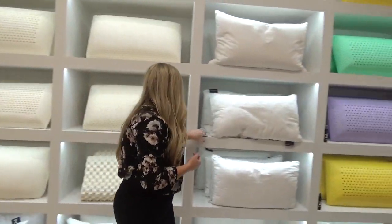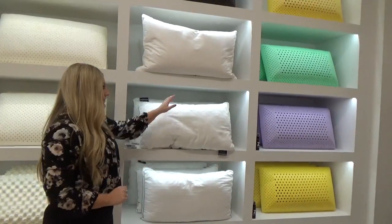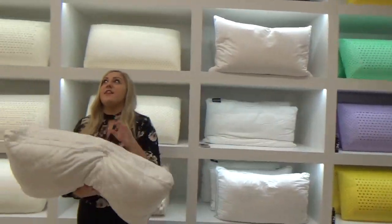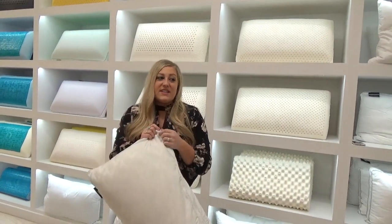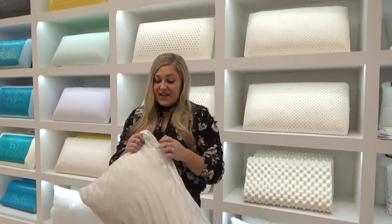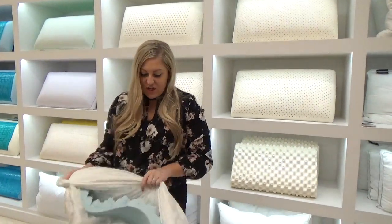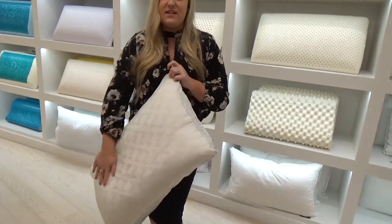Then we get into, and I'll just go by technologies, my favorite pillow that we carry. This is our gel convolution. It has two layers of the gel microfiber, and in the center is a convoluted gel-infused memory foam core. It feels amazing, and it has a tensile cover.